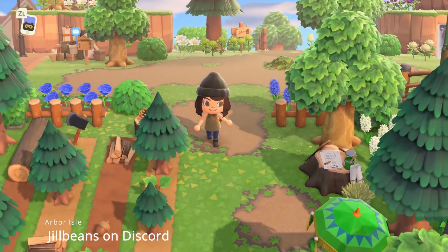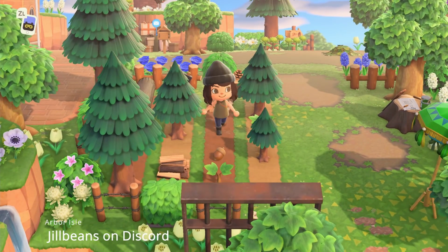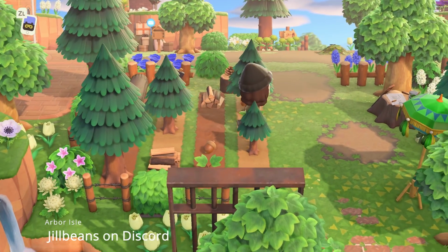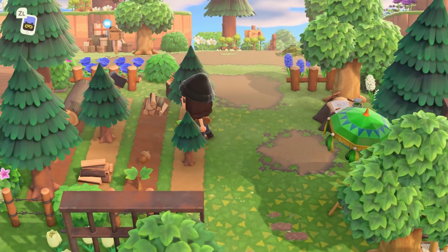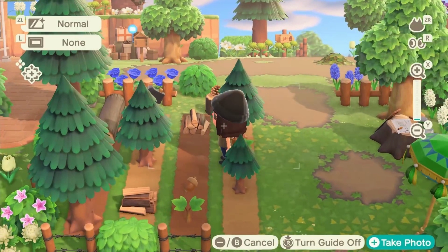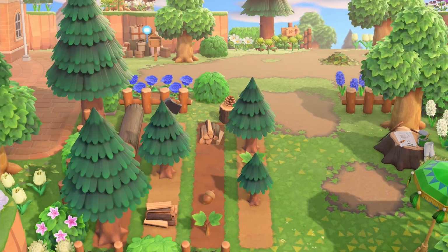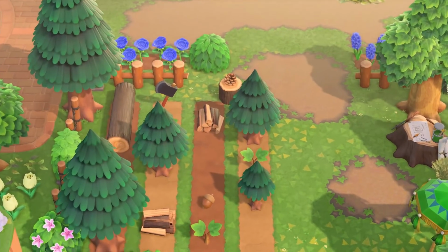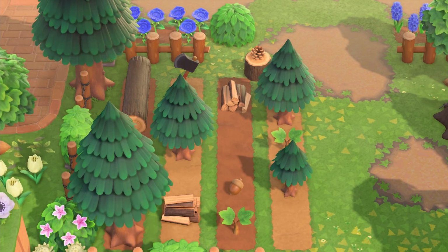Our next example shows a farm that is completely different from the ones we've seen thus far, and that is a little tree farm. Not only is it just so adorable because stunted trees are possibly the cutest thing that you can do in the game, but it's also really creative as well. The different usage of the placed axe, you have the log bench, you have the piles of wood, you have the acorn, the pine cone, everything here is just so purposeful and nice.